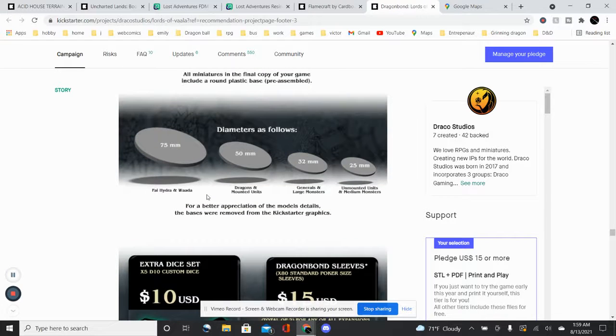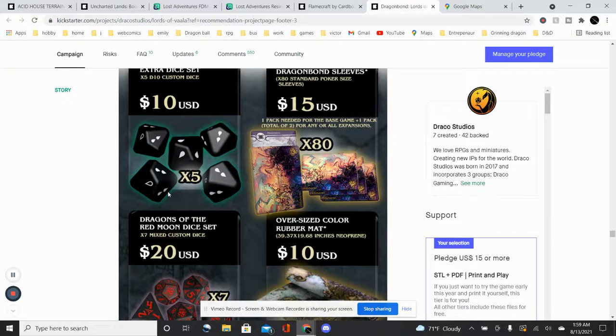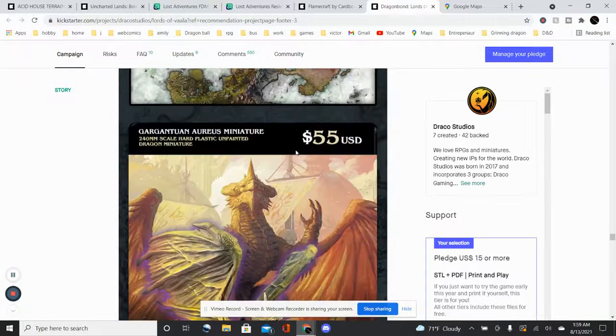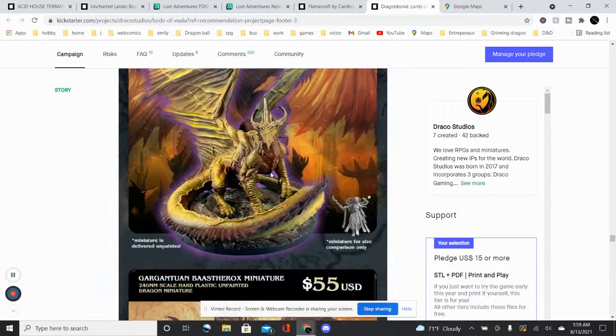And these are kind of the base size there. Again, 75 millimeters, probably going to be the biggest one there, okay? And these are other add-ons you could add to the game, of course. I think this is another full-color map instead, so that's what it'll look like when it's put on. Again, it's a rubber mat of the game world. It would be cool if this was an actual game mat instead.